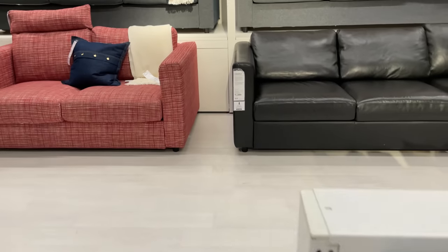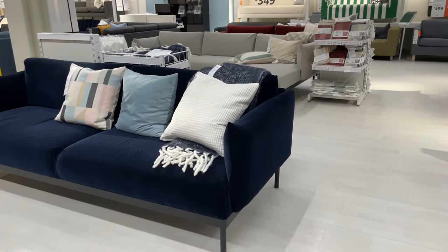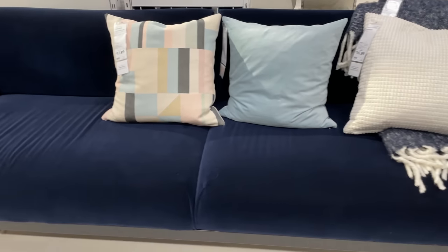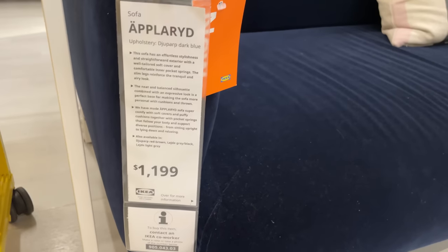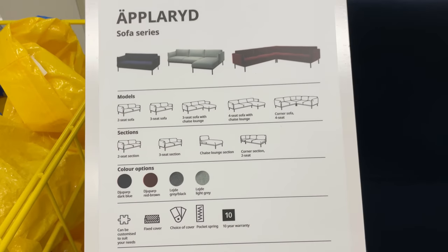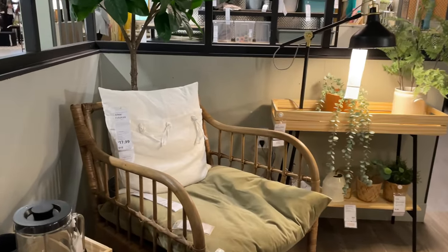I like this pillow for summer. I feel like it would go really cute with patriotic decor. And they have some good velvet sofas in. Not the cheapest. That chair is so cute.